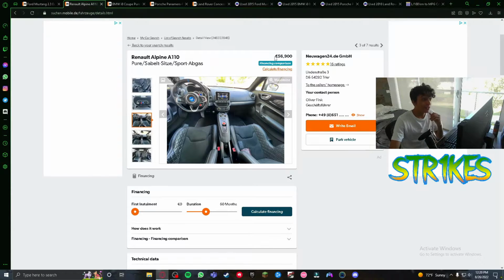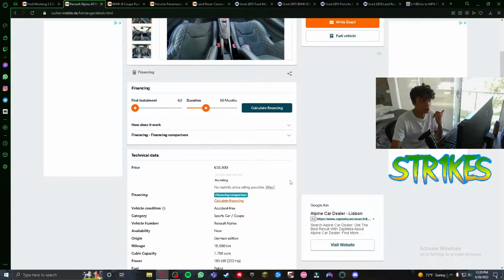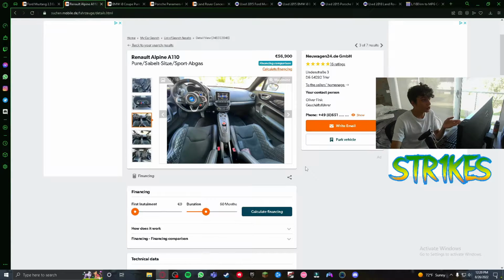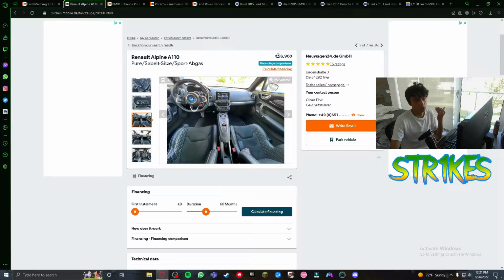I understand that. It's really expensive, but they don't have that much mileage because they're new cars. This car is from 2018. It doesn't have that much mileage, but maybe later we could find cars with like 50,000 kilometers that would be under 50,000. Of course, I didn't find anything in America. I don't know why they didn't import it to America. I don't know if it was just me that I couldn't find.